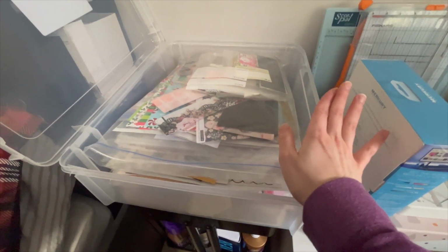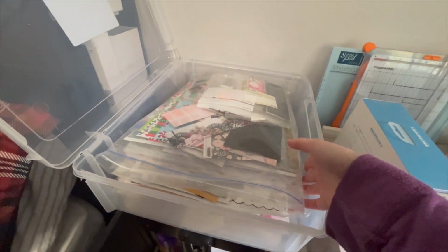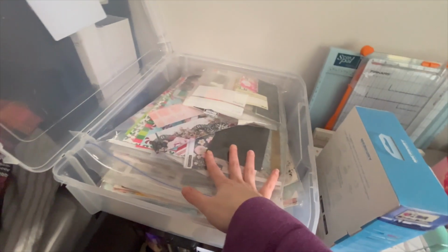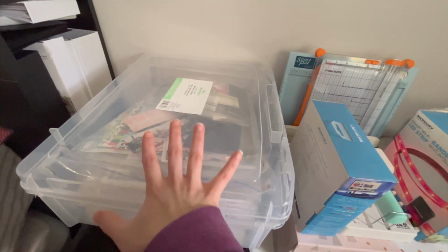So this is my bin of cardstock that I want to use up and get out before I open up anything else. So if I'm going to be working on a spring project, a Valentine's project, or a Peter Pan project, I want to pull from in here first before I open up anything brand new. So that is what I've decided to use this bin for.